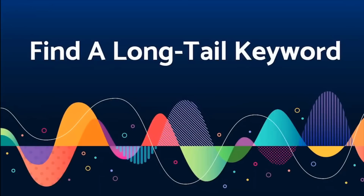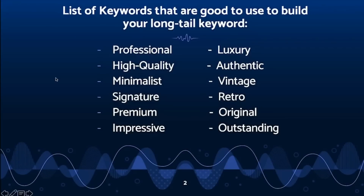So let me actually show you a list of keywords that are good to use to build your long tail keyword. So these are the words that you can try to put in front of your main keyword to make your keyword longer, as a conclusion to have less competitors that are trying to rank the same keyword. So frequently used words to build your long tail keyword are professional, high quality, minimalist, signature, premium, impressive, luxury, authentic, vintage, retro, original, outstanding. So if you tried to rank your logo design gig, you could, for example, come up with a long tail keyword like, "I will create an authentic vintage logo design." This would be your long tail keyword then.